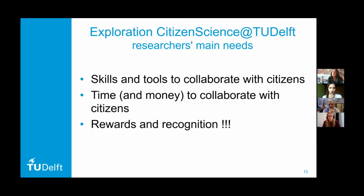The main researchers' needs are, and I think everyone who is into citizen science will recognize this, that researchers need skills and tools to collaborate with citizens. The researchers need time, and time is sometimes or always money, to collaborate with citizens. And the very important thing is they need reward and recognition for this kind of research.